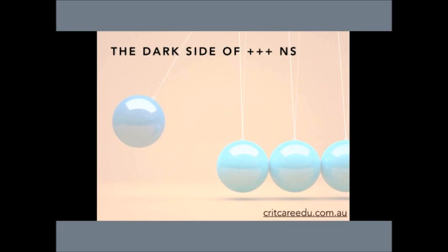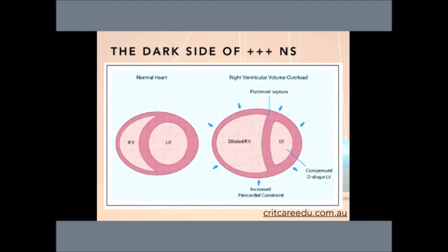So when we give too much fluid, there are several potential consequences. From a forward flow perspective, overload to the RV can impede your LV output via intraventricular interdependence. Now, normally your RV is small and crescent-shaped, as you can see on the left of the diagram, and we've seen on parasternal short axis view with ultrasound.